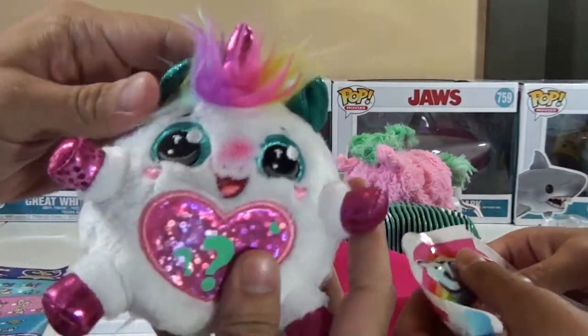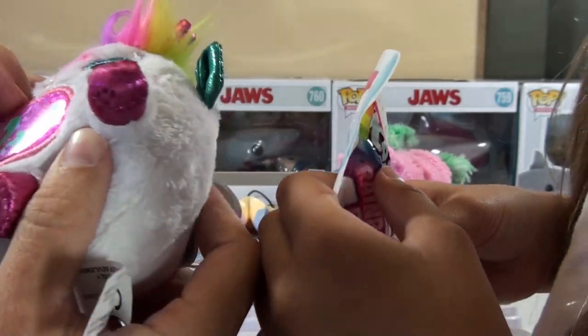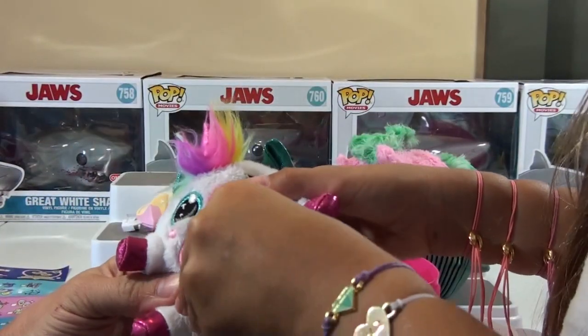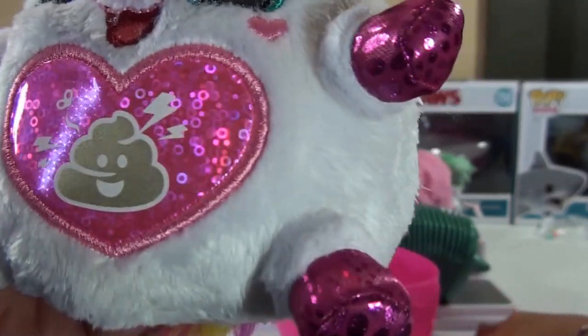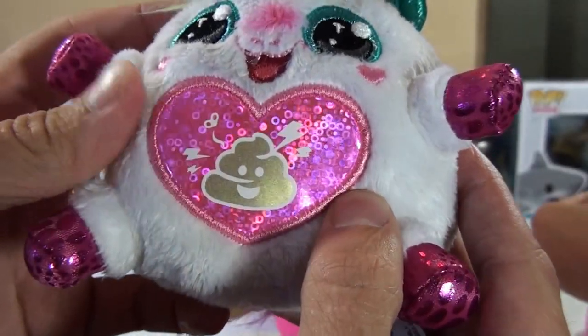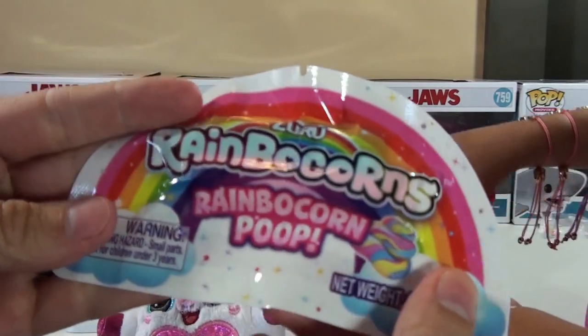On the mini one? So I think one of the surprises is, you're supposed to peel this off. It's like a sticker. It reveals what's on her. What the heck? It's poop! It's golden. There's a fly on it too. It's golden, stinky poop. Unicorn poop. And that's what this is about right here, the rainbow corn poop. We gotta go make it.